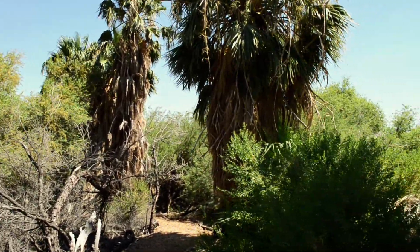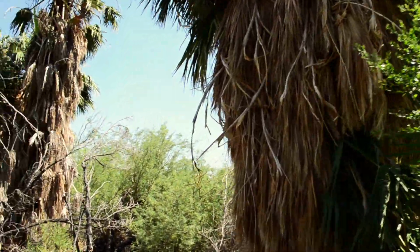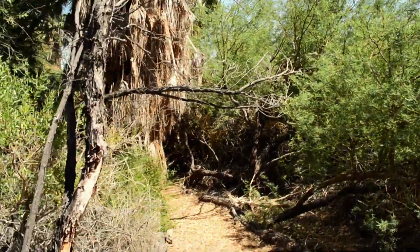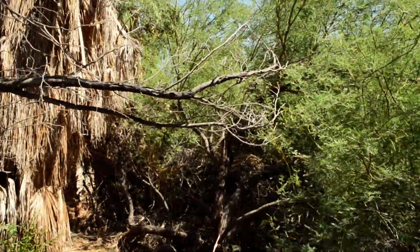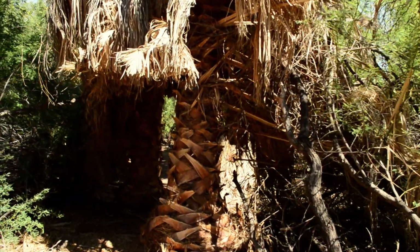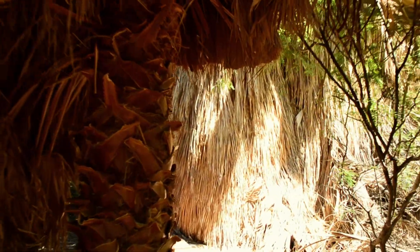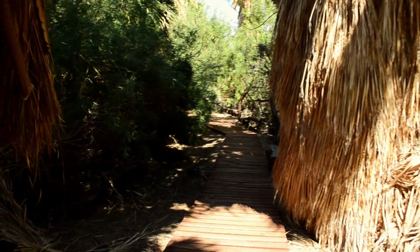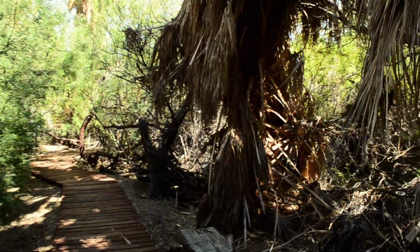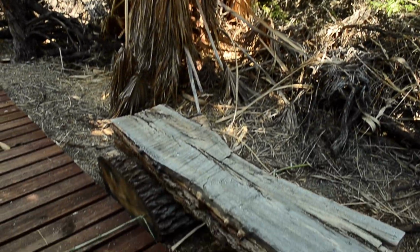It almost reminds me of what it feels like over at Chapo Springs. I'll leave a link, hopefully, to that up above if you want to see what that was like. Chapo Springs was a trip. This is nuts. It's like you're in the jungle. This is awesome. What a great find. I'm going to park it right here for a little bit and let the camera cool off.